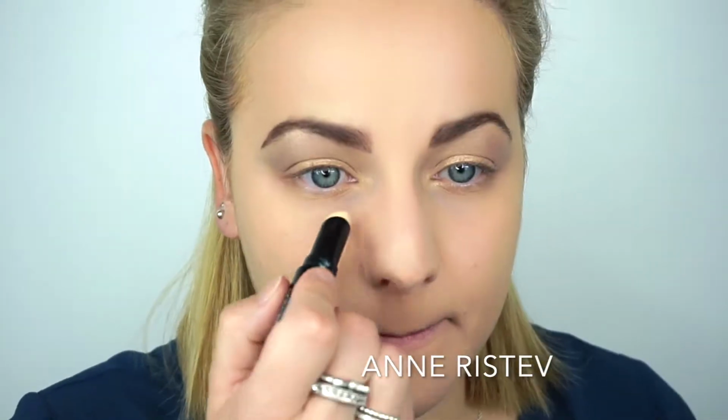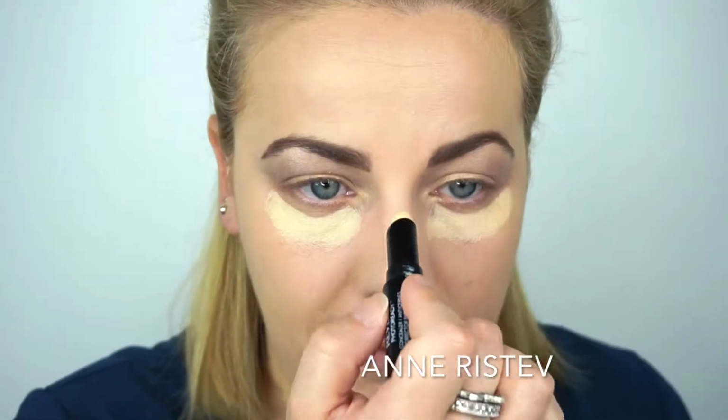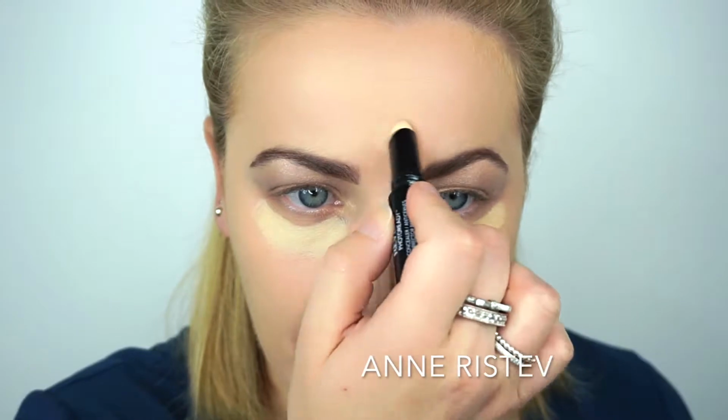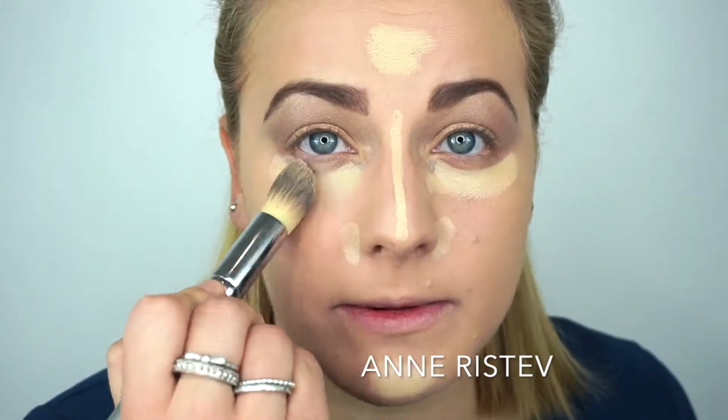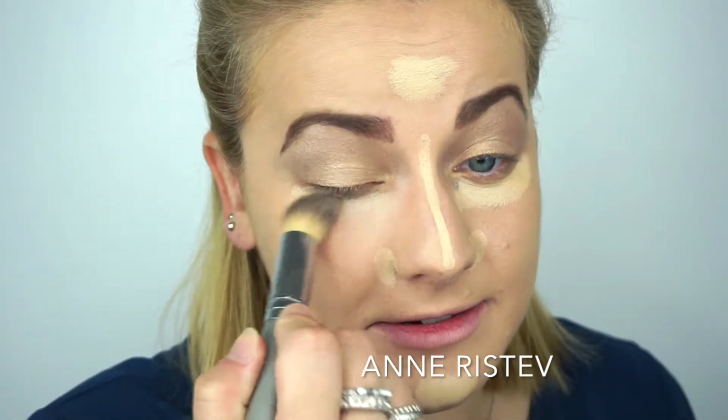Okay, so I just finished my foundation and I did my eyebrows. Now I'm gonna go in with concealer. I'm gonna use my Revlon Photo Ready Concealer in the color Light. And I'm just gonna tap it out or blend it out using my favorite brush for concealer.